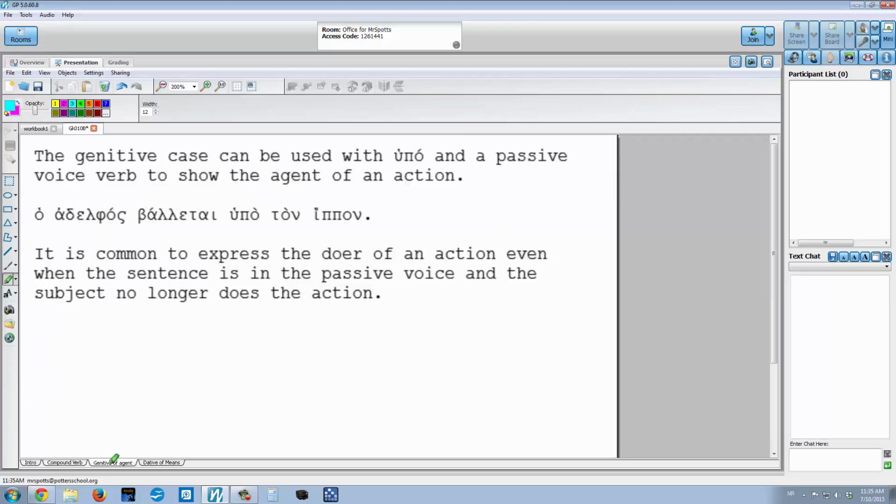All right, thinking about our special uses of verbs, let's find a new way of using the genitive case with a noun. We can use the genitive case with the preposition hupo in a sentence that has a passive voice verb, and we would use it to show the agent of an action, the person doing the action. So for instance, we say, boy, this lesson is rough on the brother. Ho adelphos, the brother, balletai, there's a nice passive voice verb. He is thrown. All right, that would make a perfectly decent sentence. The brother is thrown. But what if we want to express who did the throwing?